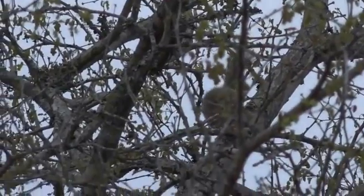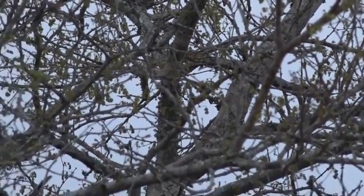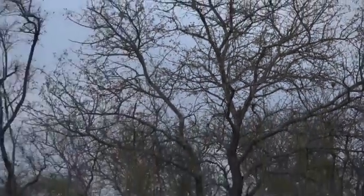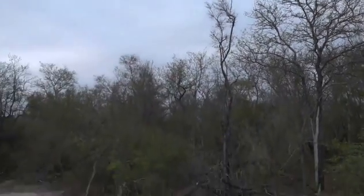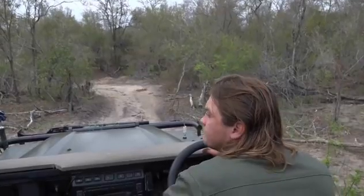I don't know if you can hear that in the distance there, that little African barred owlet calling. Now I've got a hunch that these lions are going to be through this dip, or at least one of the males we heard calling.